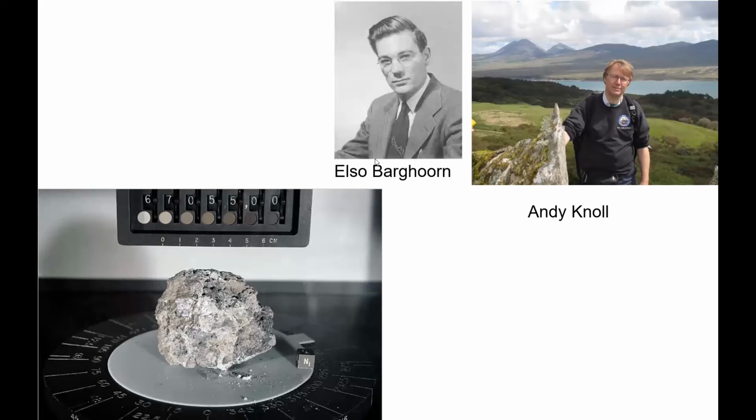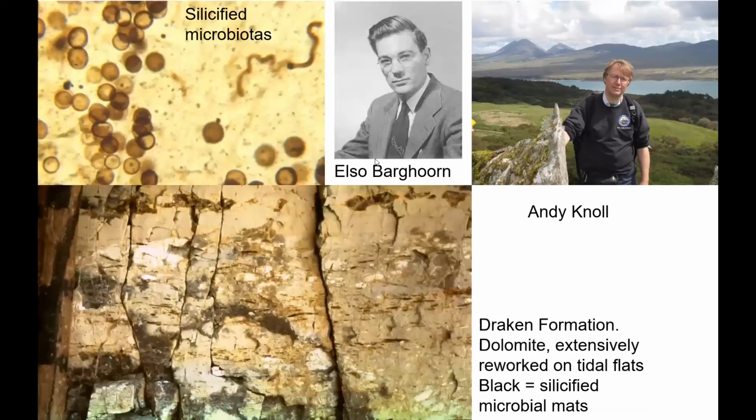So early in his career, Andy made quite a splash by examining black chert samples from Svalbard collected in an early expedition. They were full of exquisitely preserved microfossils, and there are some beautiful examples here. This is a chert, an early silicification, and you see these beautiful filamentous structures and coccoid cells preserved inside it. He found some in samples that had been collected years before, and then he had the chance to go up to Svalbard himself.